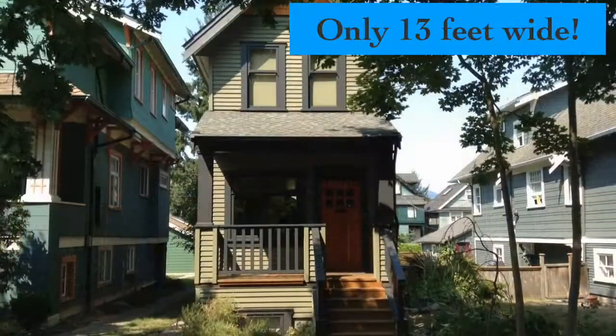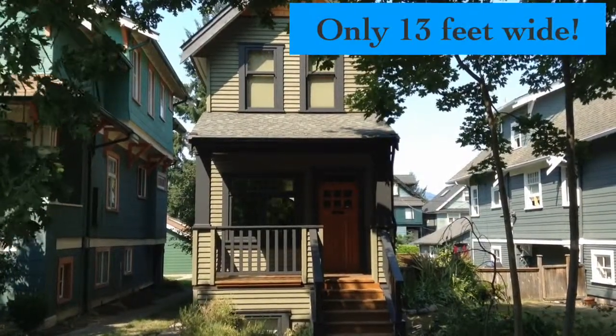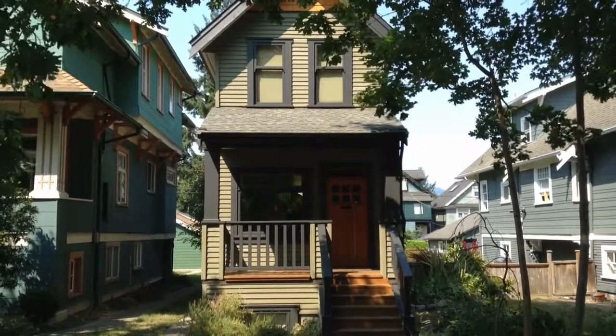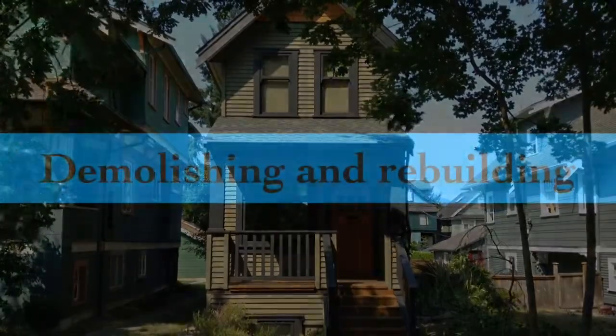We have a house that is only 13 feet across because the man who bought it only had half a lot to build on. It's quite incredible.